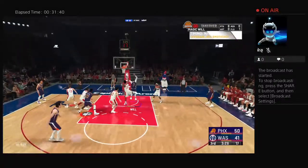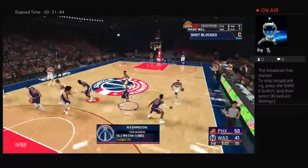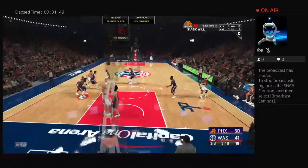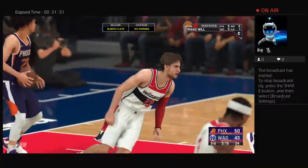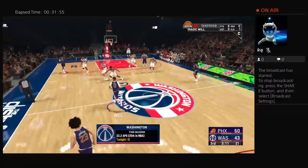Here's Magician. There's the drive. Shots blocked. Diallo against Beal. That one's good from Kispert on the assist by Beal. Beal's got his 3rd assist of the night.